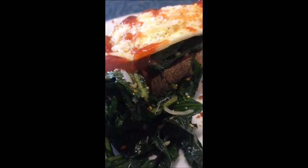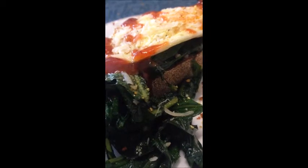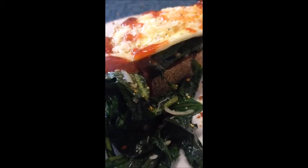So next time you think, oh God, I haven't got any fresh veg, here you do, in your garden, and it's free. And of course, we do need to be a bit careful when we're using wild greens, because you need to be absolutely sure of what you're picking.